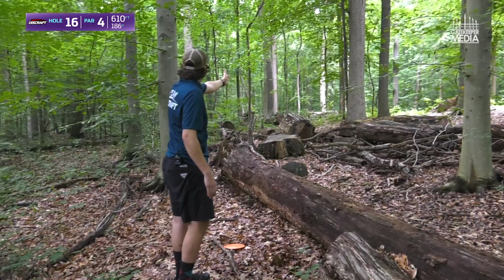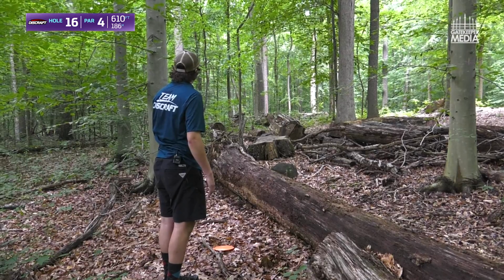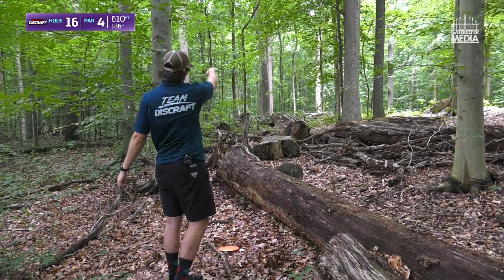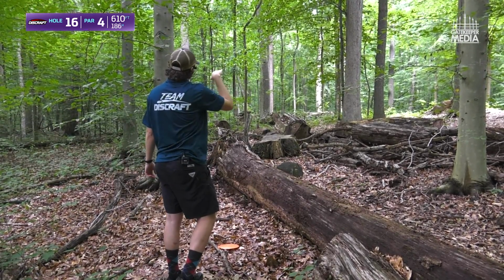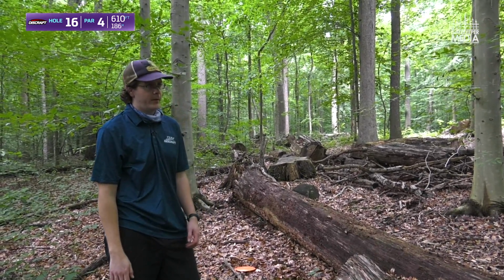My gap is here. The basket is there. So there would have to be a lot of action to get it there. I think in theory it's possible if I throw something like a vulture that I can push out there and make sure I make this first gap, get back to the fairway and go off the right edge of the fairway. I know from experience there's a lot of airspace out there.